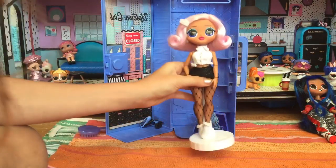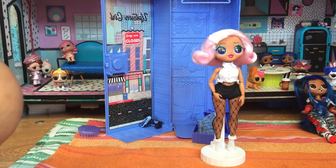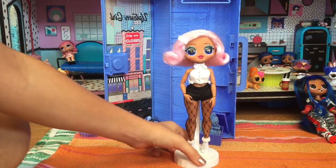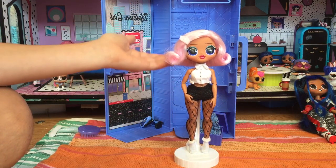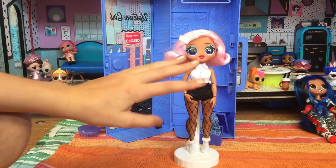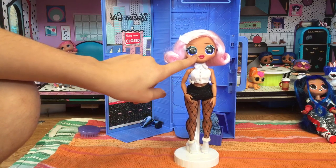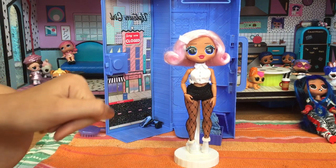All right, so this is an adorable doll. This is Uptown Girl. She's one of my favorite OMG dolls. She's so cute. Just from the minute you look at her, you can tell she's an adorable doll. She's got this lovely pink hair, which I think is so cute with a little up curl. And then she's also got these beautiful big blue eyes, some blue eyeshadow you can see, and these adorable pink glossy lips with a little beauty mark. I think that's so cute.